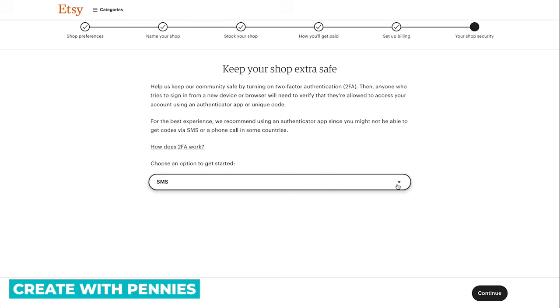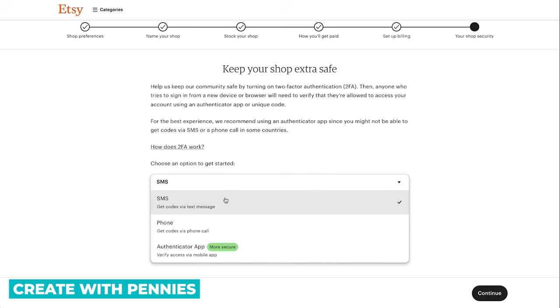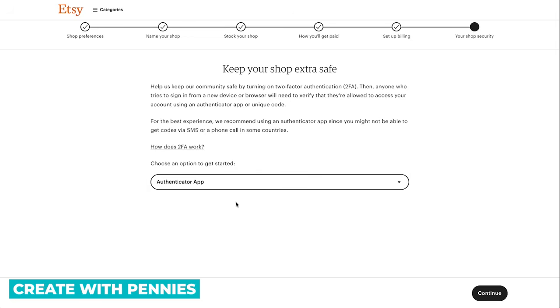So basically you can put two-factor authentication onto your account, and you have options to either do text message, phone call codes, or Authenticator app. The Authenticator app is the most secure option, and that's what I always like to do. And basically, for this one, you click the Authenticator app and then you click continue.